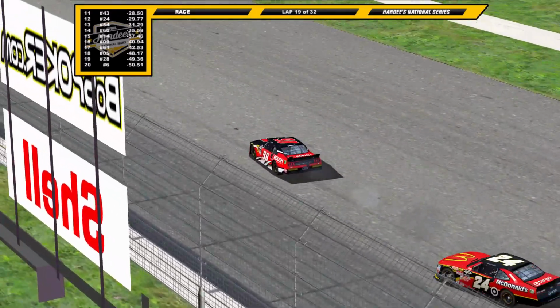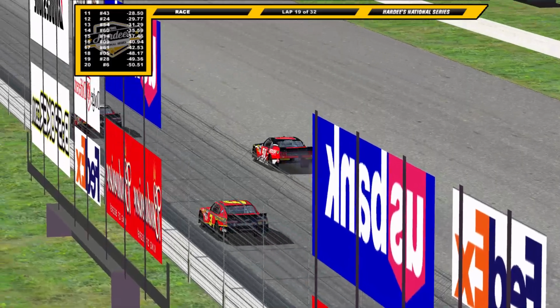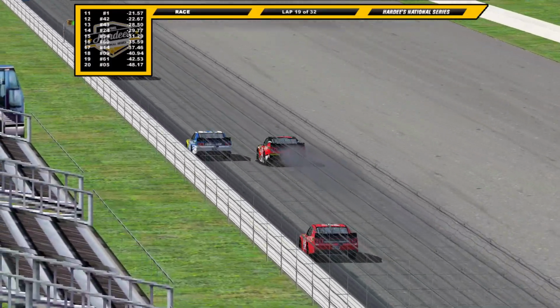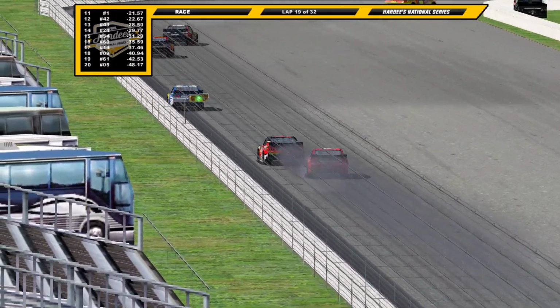But oh man, there goes Brandon Kress's motor. And just like that, he's going to be out of the race. 3 spots for other drivers behind them, but for Brandon Krasner, this is not going to be an ideal day for him.